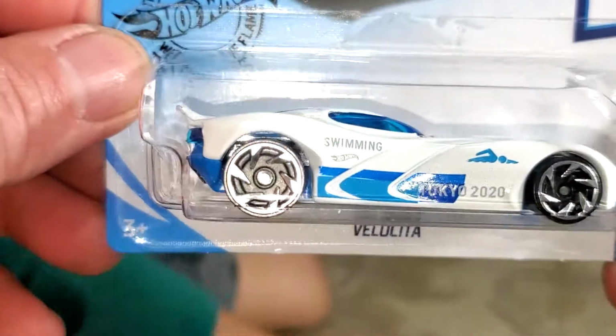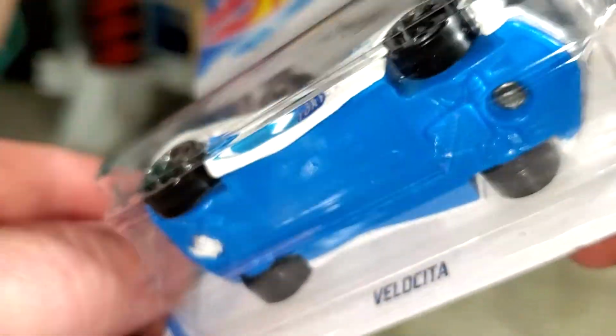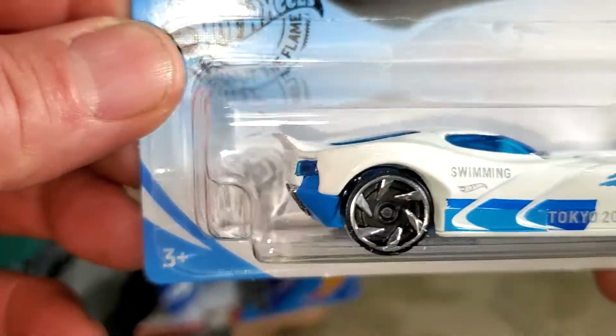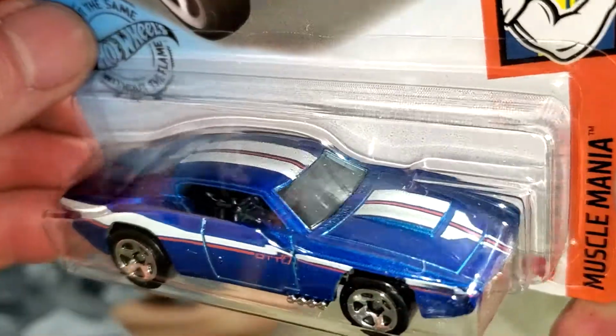New color of Velocita. We got tons of these, like the last Velocita. Yep. I seen them in the stores and just bought a whole bunch. These go really good on the track. Really nice. She's gotta do super good on that track over there. Yep. New color of the custom auto, also really nice. And a nice blue.